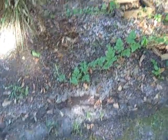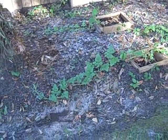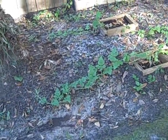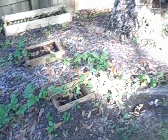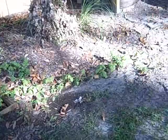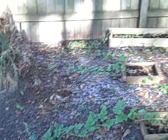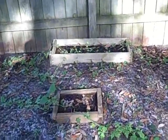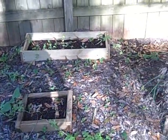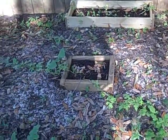Finally, my watermelons on the shady side. I hope they get enough sun. They're getting some sun right now. But that back one might not be getting enough sun, but the vines are spreading, and I'm trying to direct them into good areas.